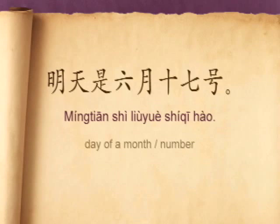Here's a sentence that uses 号. Listen. 明天是6月17号. I'll say it again. 明天是6月17号. What did I say? I said tomorrow is June 17th. Say it with me. 明天是6月17号.